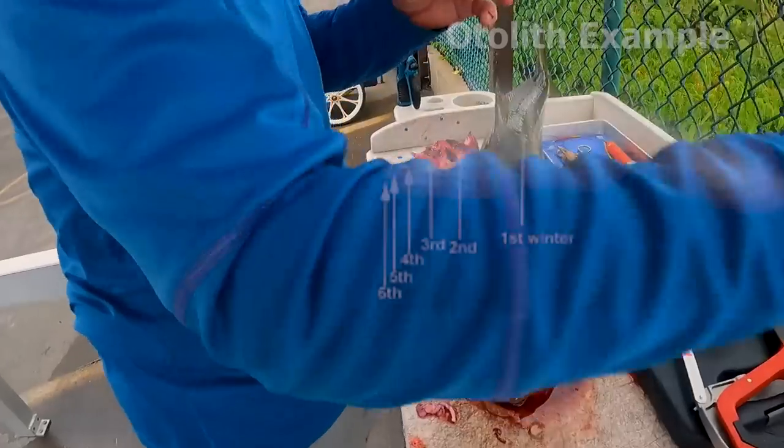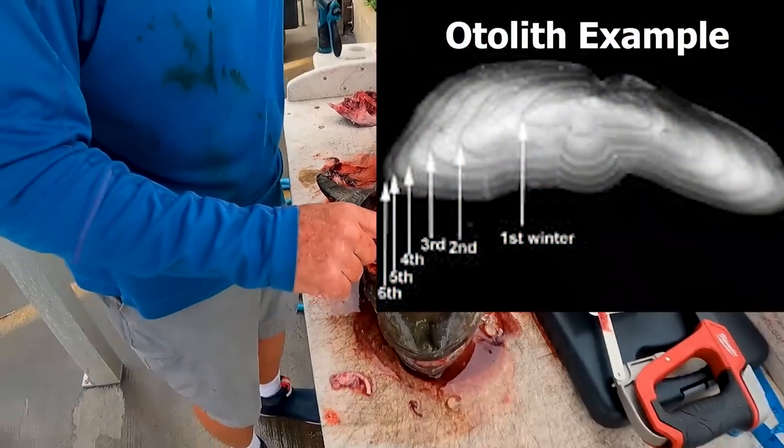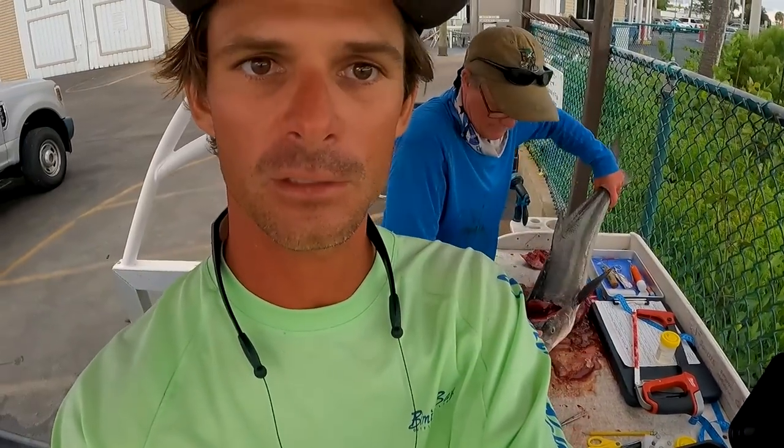So this one's done. So he's going to go back in the cooler. This is where the others were. And we'll go ahead and fillet this thing in a little while.